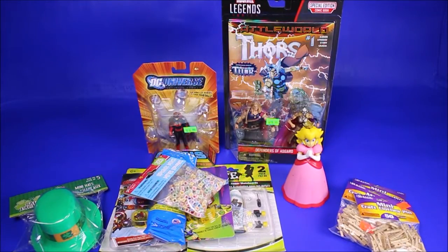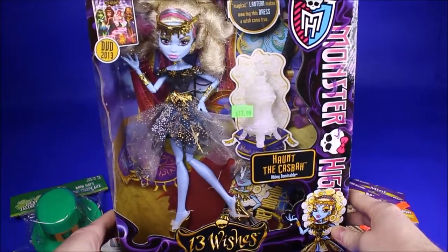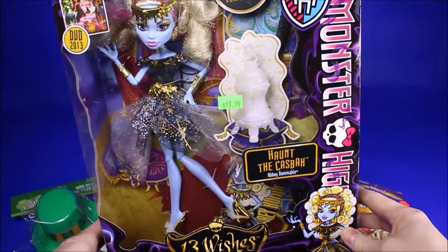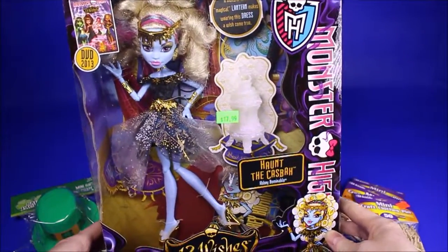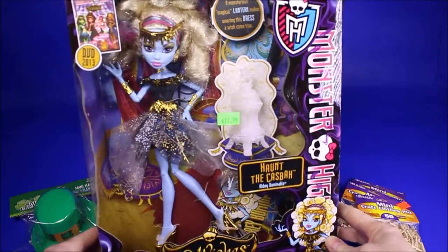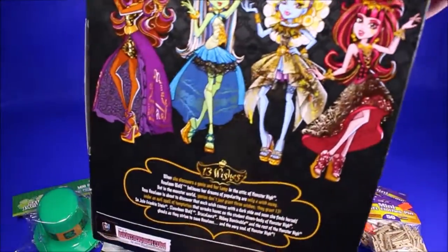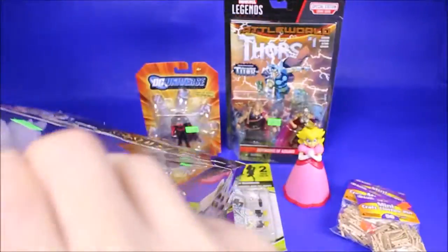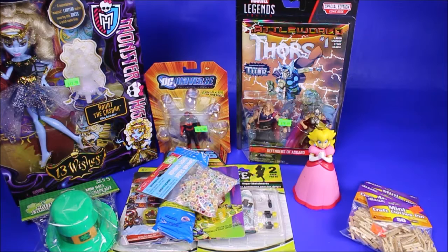And then the last thing I bought from that store was a 13 Wishes Abby Abominable doll. I wasn't sure if I ever got this one a couple years ago when she came out. Couldn't remember. She was $17.99. I figured I'd grab her just in case. If I do have it, I can always sell it. It's not the end of the world. I figured the price was good enough. So that was that store.